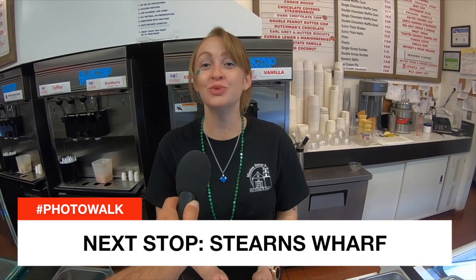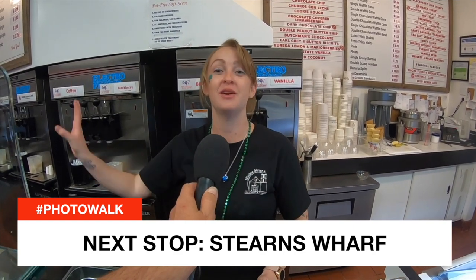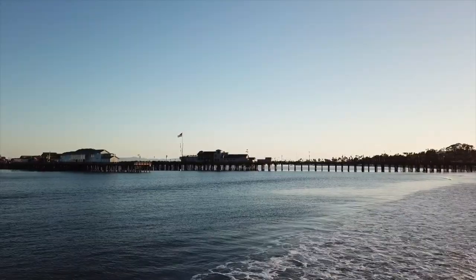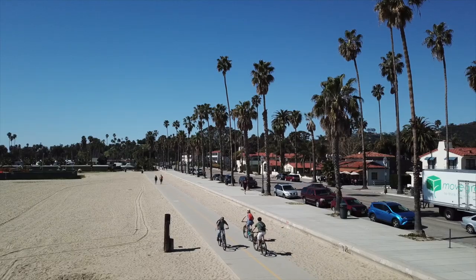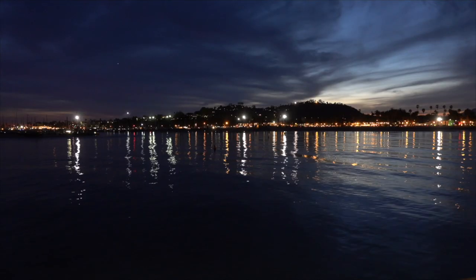Stearns Wharf. Because you can look back and you can see all the coast of Santa Barbara. So let's go. Continue down State Street all the way and you'll end up at the wharf, the top tour spot in Santa Barbara. It's home to shops, restaurants, and a long boardwalk for cyclers, walkers, and the like. Many locals recommended the view to me for sunset overlooking the marina.